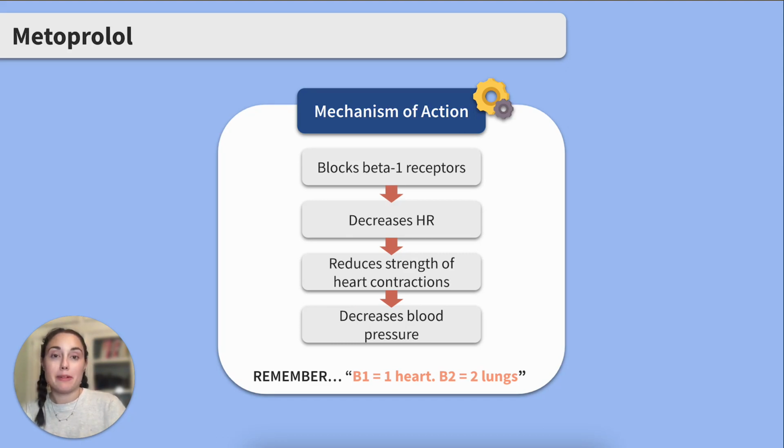And for this, we have a memory tool for you. B1, we have one heart. B2, we have two lungs for the bronchioles. Okay, back to how beta blockers work. Beta blockers block the effects of epinephrine in the heart, which then slows the heart rate and reduces the strength of the heart's contractions. These two effects combined lead to a decrease in blood pressure.